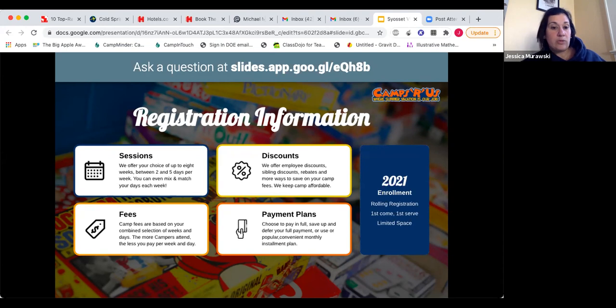The more weeks you come, the less camp will cost. The fees are all posted on the camp website as well. We also offer payment plans. We offer monthly payment plans as well as in full, and you can save money if you pay in full as well.